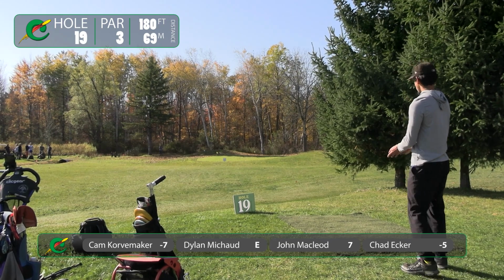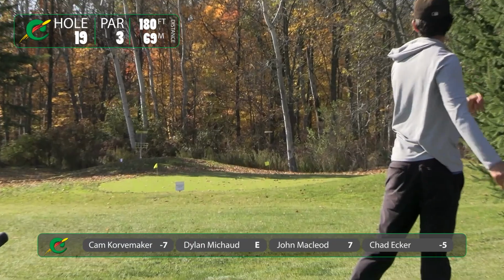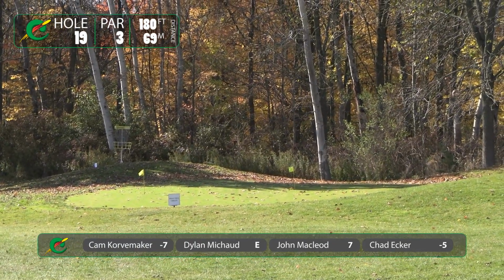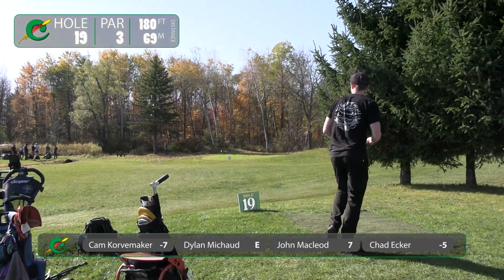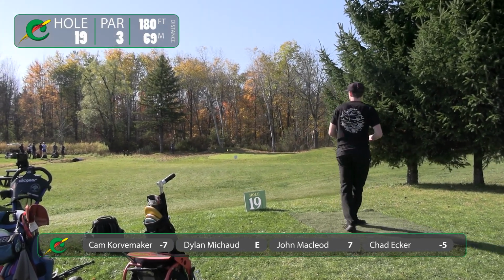The OB is just deep and left, right? Yeah, I believe so. To the left of that tree there. Yeah, and just skidding across that golf green, but actually into a pretty good spot is Dylan. Left of the basket, and I think perhaps a little long on the left-hand side, but that right-hand side is all fine. And Chad, as a lefty, if he's throwing a backhand, has got nothing to worry about.